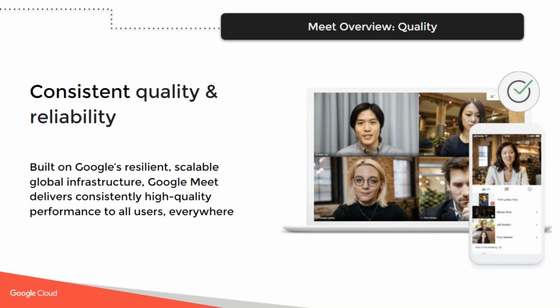Really, to me, what it means is that no matter what device you join from, the experience is consistent. You're going to get the same controls and functions every time, regardless of how or where you access your video meeting. As for reliability, 99.9% uptime, it really has a nice ring to it. And as we've discussed, Meet is built on Google's resilient, scalable, and global infrastructure. So how's that really affect your organization? Well, with Google Meet's infrastructure and the redundancy built into it, it allows for performance upgrades, new features, and bug fixes without any downtime for customers.